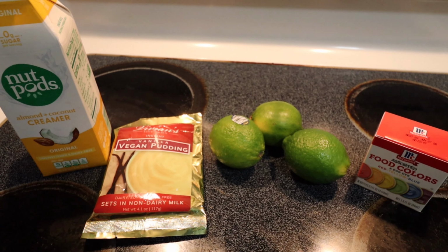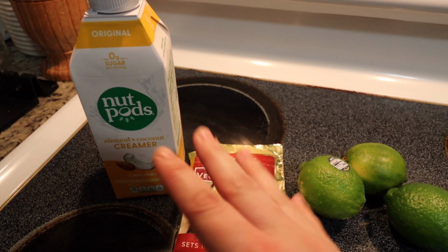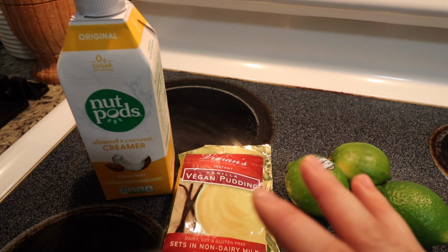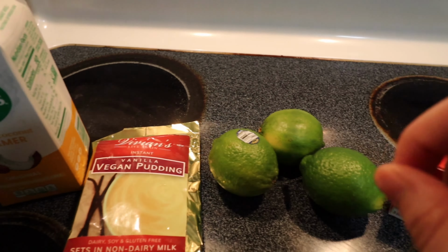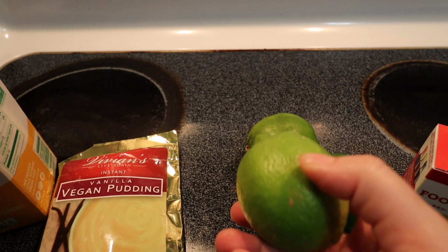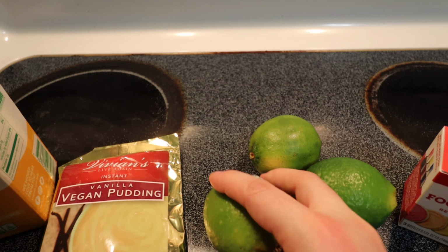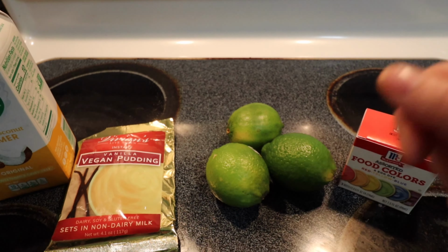Because this is meant to be key lime pudding, once the pudding itself is set, I could probably do this before, but I don't want to add anything into the equation that might keep this from setting. So once it is set, I'm going to juice not a whole lot, maybe like half of one of these limes and stir it in, but I am going to zest all these limes to mix it in as well.